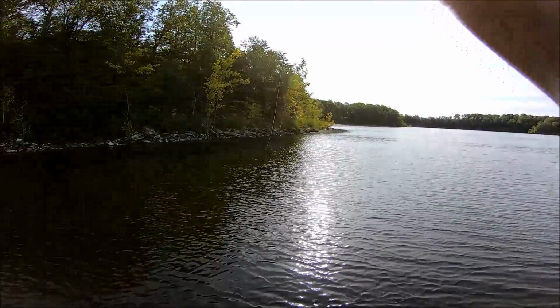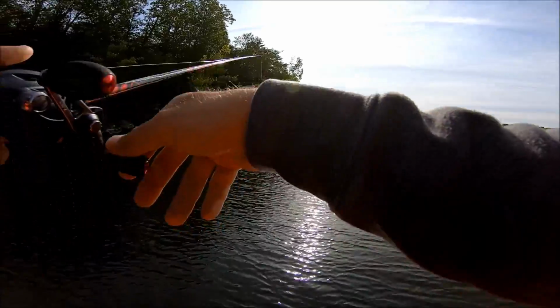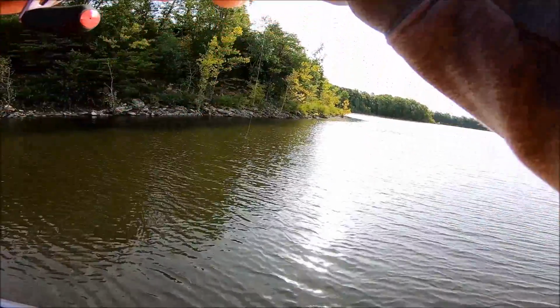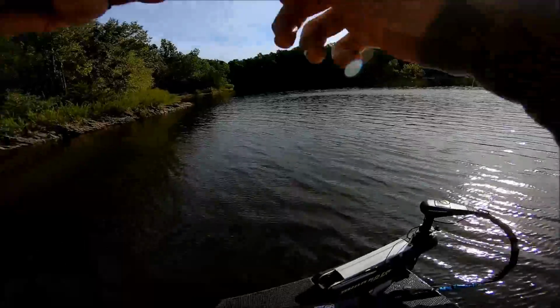I did catch 2 fish on this point the other day before I left. On the trick worm too, so see if we get bit. Ooh, I just got bit right then. There he is. There he is. Oh.